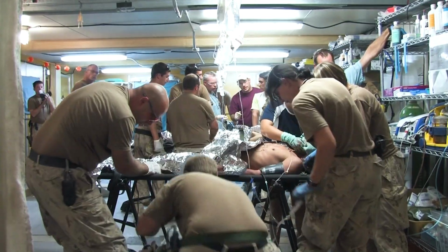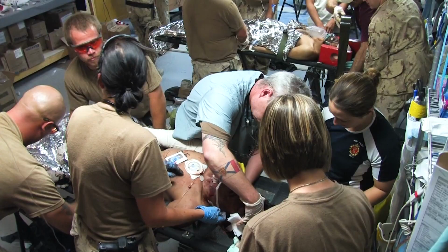The doctors and surgeons had saved the patient's life. It was a complete success. They had prevented the patients from crashing, and they could now be transferred on to Baghdad for further medical care.